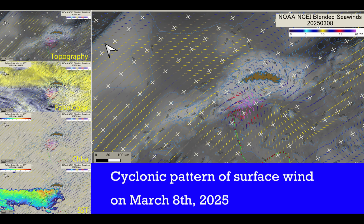On March 8, the surface wind exhibited a cyclonic pattern, a clockwise circulation in the southern hemisphere. A lower pressure system leads to rising air and is causing cloud formation and precipitation. Although the enforced surface wind over A23a is dense and heavy, the air mass was raised with cyclonic winds. The satellite-estimated surface wind was 30 meters per second on March 8. It was difficult to observe the sea surface temperature or the chlorophyll-a concentration because of clouds.